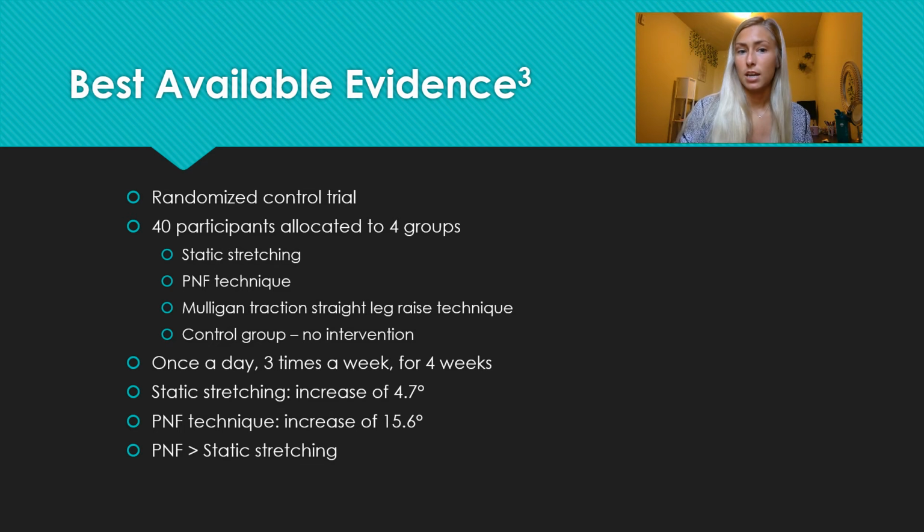And so next was the PNF group, and they used the hold relax PNF technique, which consisted of an active single leg raise. And so the subjects performed a held contraction for 10 seconds and then relaxed, which is when the leg was passively flexed further to the new endpoint by the researcher.